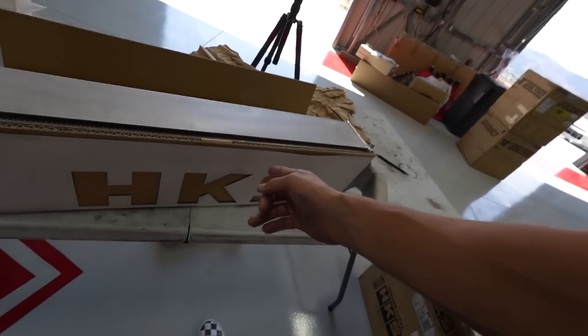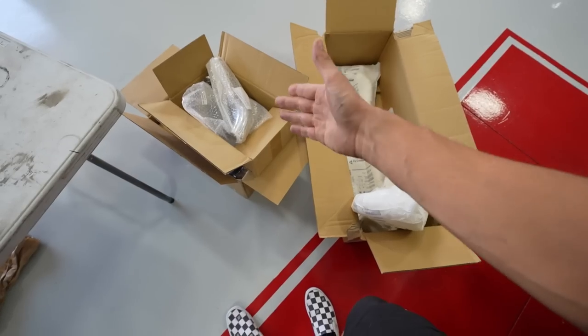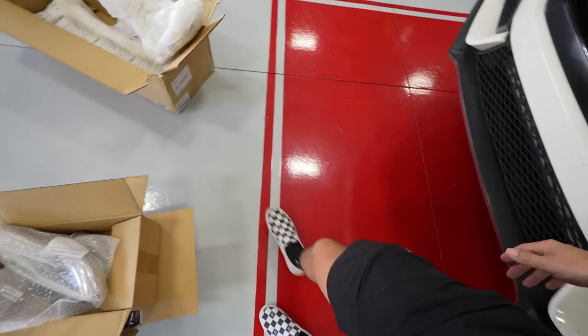I think we're gonna do the stencil. I think we gotta do this stuff. We're gonna go ahead and leave the cardboard on while I'm working on the car, and then we will move up from there. But yeah, that is everything that we're gonna be installing today. We have a ton of HKS goodies. Let's get started.